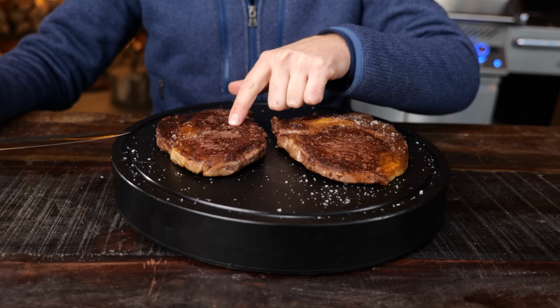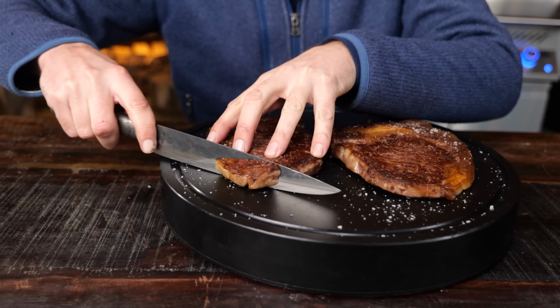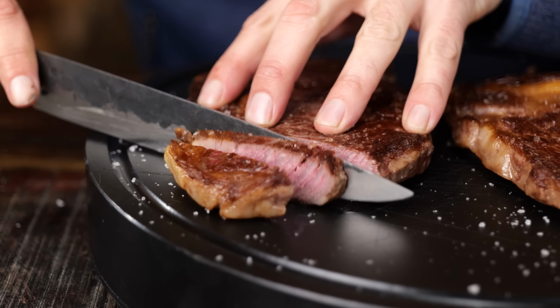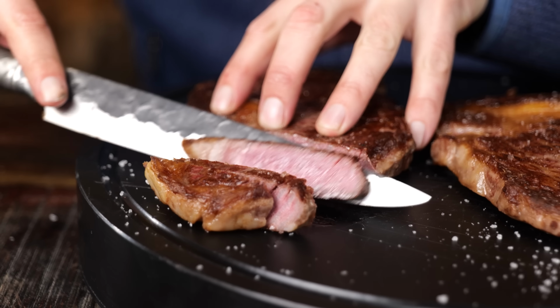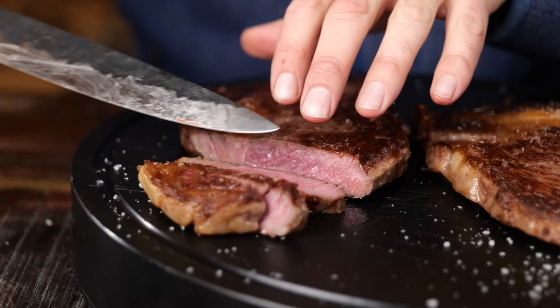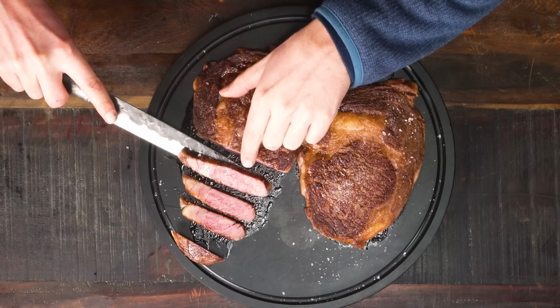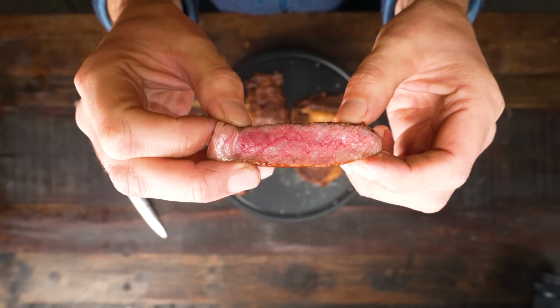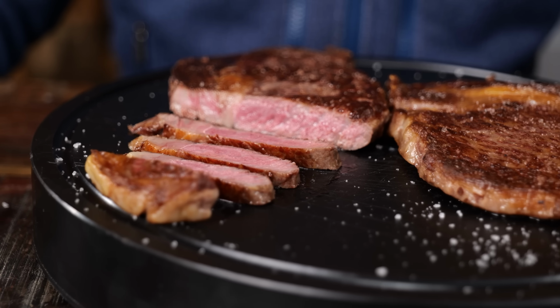Let's slice into that $100 Australian Wagyu steak and take a look. Ooh, wow. That is one beautiful steak. Absolutely freaking gorgeous. You can still see the intermuscular fat sitting in that steak. Good amount of meat, that makes for an absolute gorgeous steak.